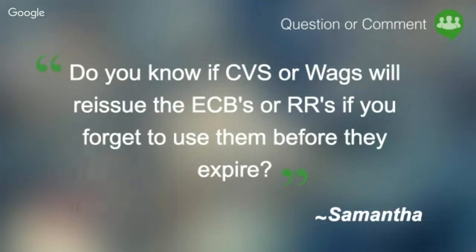One question that Samantha asked: will CVS or Walgreens reissue their reward, their extra care buck or their register reward, if you forget to use them before they expire? Most of the stores will not reissue a reward, Samantha, if you lose them or even if they do expire. Walgreens doesn't actually have the ability to reissue.